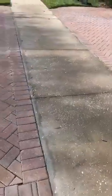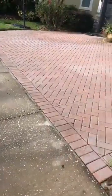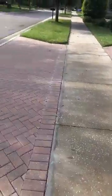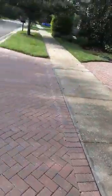Whoever sealed this, they got sealer all over the concrete as well. You can see it on the sides here. Just not a very good job at all. And this is what you get from some guys that are just price shopping. I promise you, if my quote per se is $800 and that guy's is $550, you probably want to ask some questions, because if that $550 fails on you about 10 months down the road, it's going to cost you about 3 to 4 times that original quote to get it corrected.